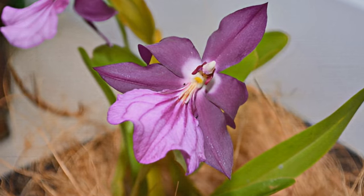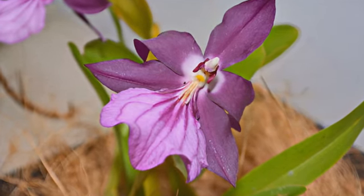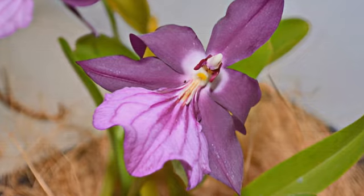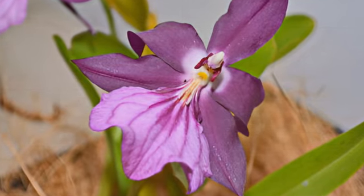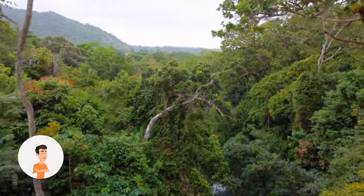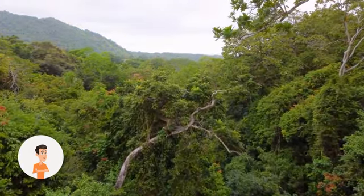One interesting thing about Miltonia morelliana is its fragrance. The flower gives off a light scent, not too overpowering, but it lasts throughout the day, gently filling the space with a pleasant aroma. Miltonia morelliana is mainly found in the humid tropical rainforests of Brazil, where high humidity and indirect light provide ideal growing conditions.